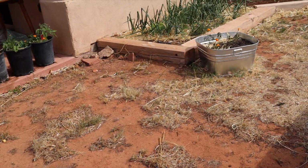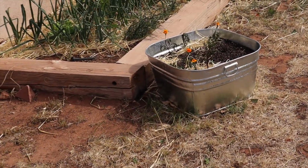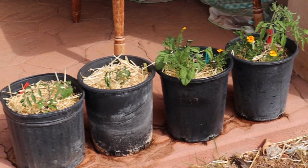Over here we have more containers, and those look just fine, but notice I've put straw on the top of those. The marigolds here have suffered again. But let's walk over here through the yard.